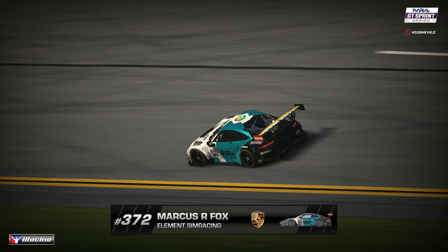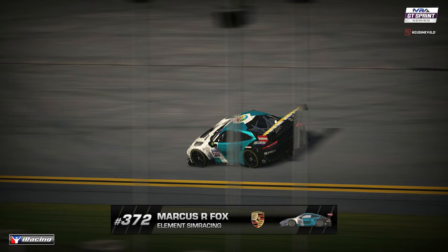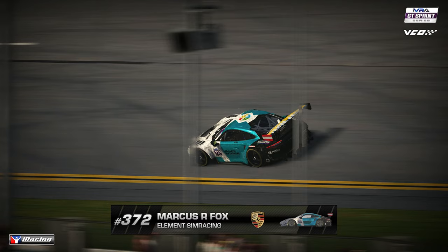How would you describe the difficulty with some of the strategy and fuel save today? We've seen how close some of your competitors got, some running out of gas at the end.